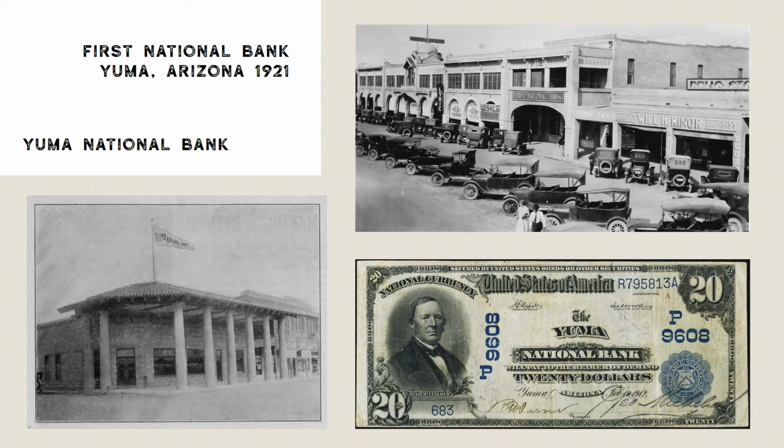The First National Bank in Yuma was the area's oldest bank. It opened in 1905, printing and issuing currency until 1929 when national financial panic destroyed the system and forced many national banks to close their doors. The Yuma National Bank opened in 1909 and printed and issued currency in Yuma County as well. This was a standard practice before the federal government centralized printing away from national banks.